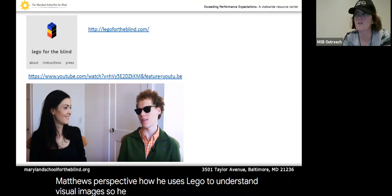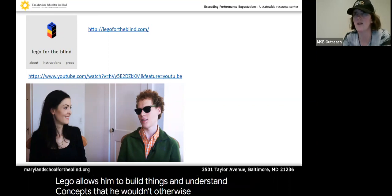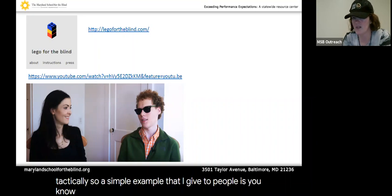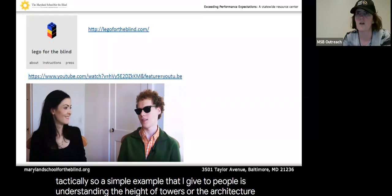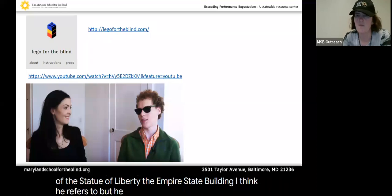So he talks pretty thoroughly about how Lego allows him to build things and understand concepts that he wouldn't otherwise be able to access tactily. So a simple example that I give to people is understanding the height of towers or the architecture of the Statue of Liberty, the Empire State Building, I think he refers to, but he explains how important that is to him.